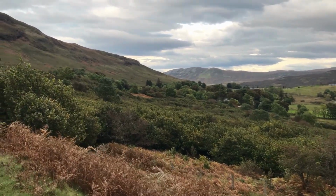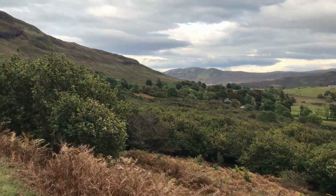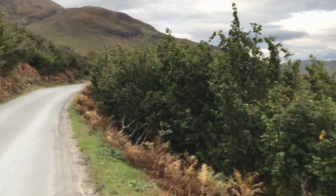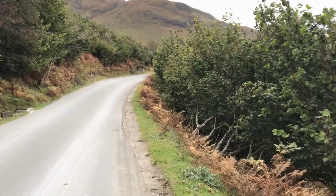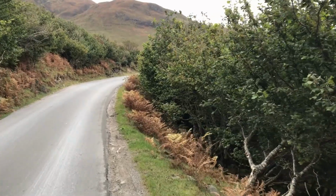I just checked the map though, and this is the official route along this road, so I'm actually still on the Skye Trail for a little bit before it turns off. There's a bit of road walking, but oh well, it's not a waste of effort then.